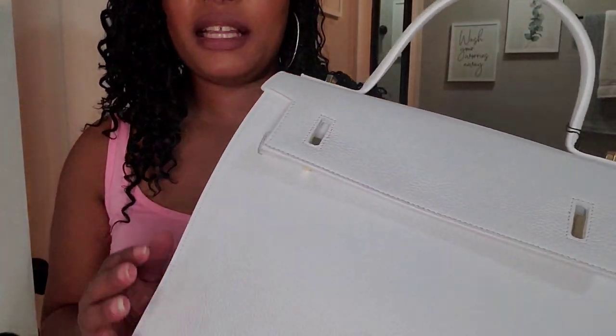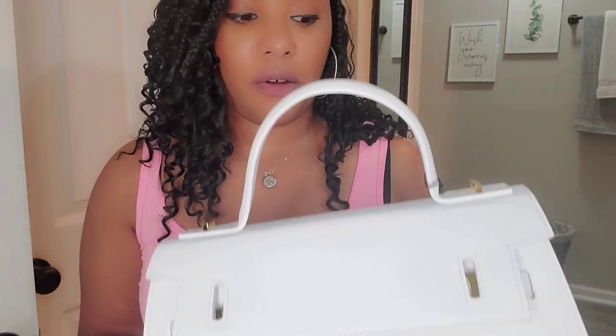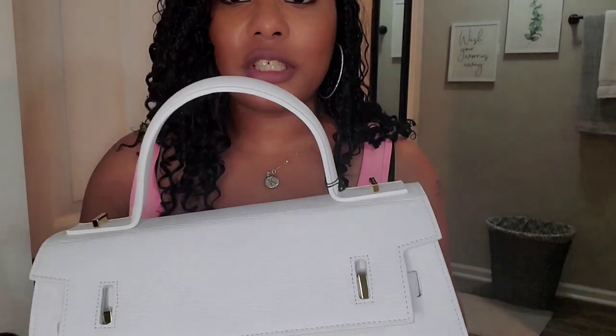It is Italian leather. The smell of it is real leather, y'all. Oh, my God. You can just smell it as soon as it comes. As soon as I pulled it out the bag, you can just smell the real leather of it.